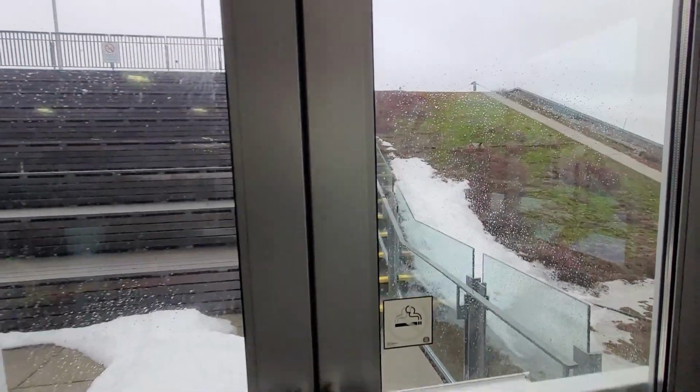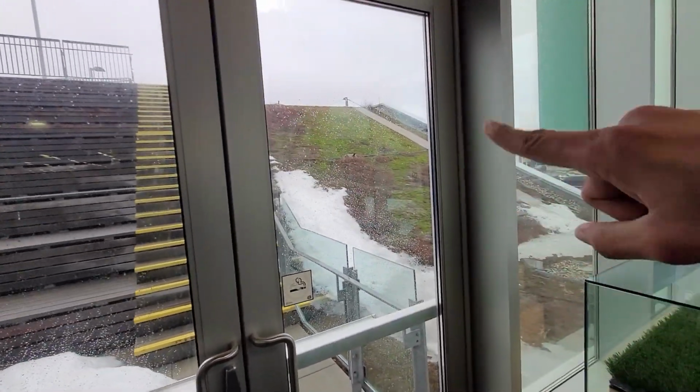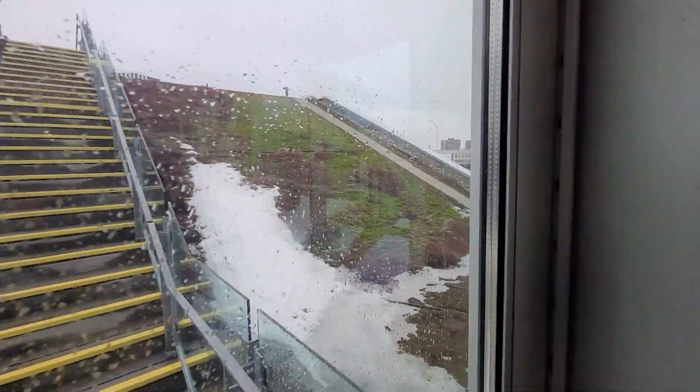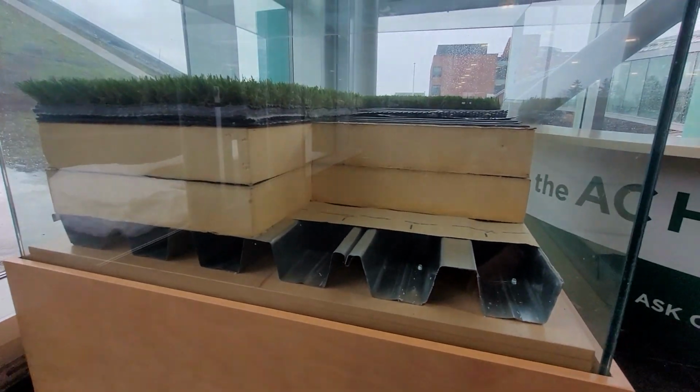Like people used to go there, sit, study, chill, and you can see all the grasses over here. They are not dead yet, but they are coming out of hibernation, I feel. And this is how the roof garden is designed.